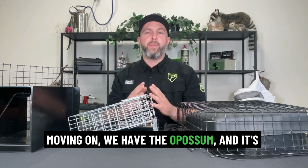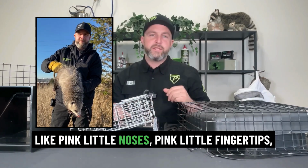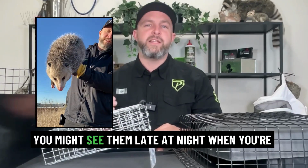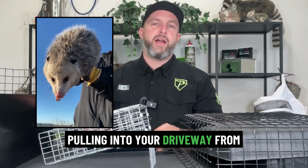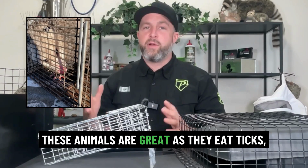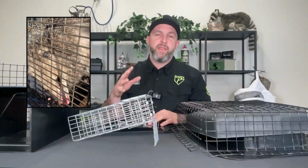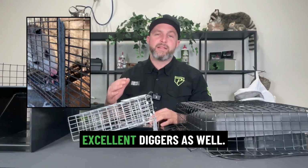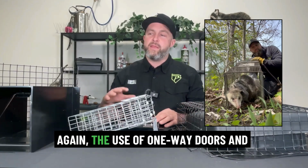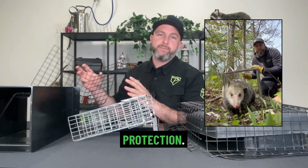Moving on, we have the opossum, and it's typically gray in nature, with pink little noses, pink little fingertips. These animals are more commonly nocturnal. You might see them late at night when you're pulling into your driveway from going out to dinner or out on a walk. These animals are great as they eat ticks and they eat little varmints and rodents, insects. They also have great claws, which make them excellent diggers as well. They'll get underneath decks, sheds, and dwellings. Again, the use of one-way doors and galvanized steel mesh is the ultimate home protection.